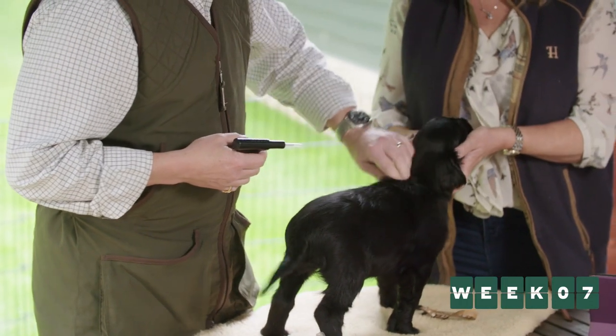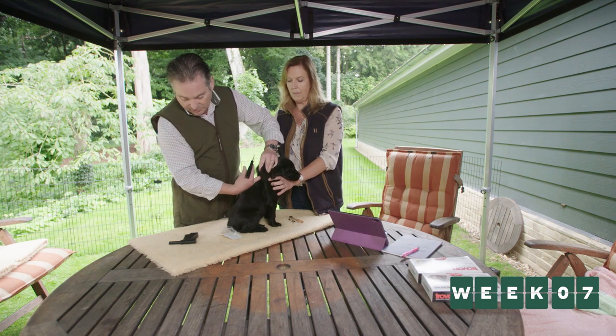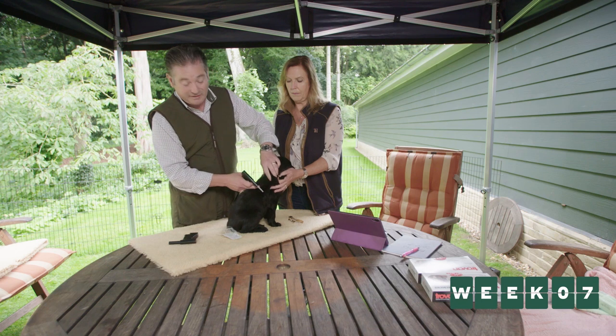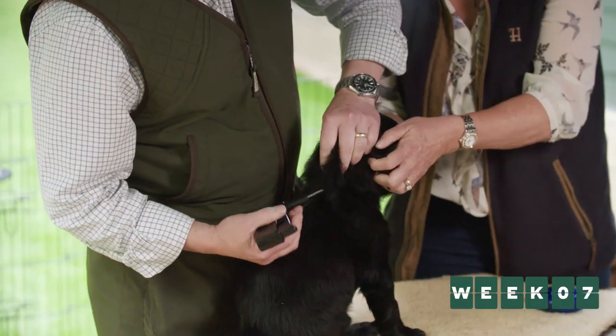So what we're going to do is look for the shoulder blades. We're going to make a little teepee above that with my fingers, and then I'm going to put the needle in. It's important that we make a positive action with this, so we get it straight through the skin, which is quite thick, and then we can get the chip right in.